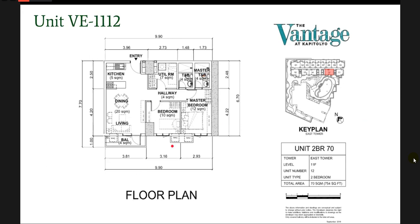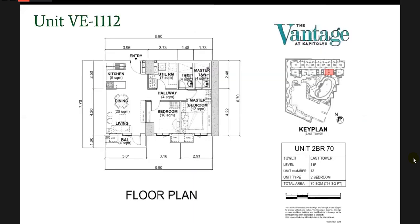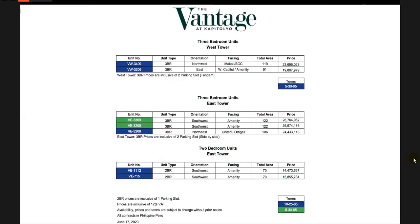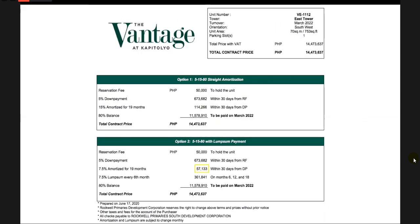So this is a special payment term that we have, because if you noticed earlier, it's around 10, 25, 65 or 5, 30, 65 for the payment term. So that's the standard. But then this is a special payment term that we're offering for this month of June. So that's as low as 515.80.